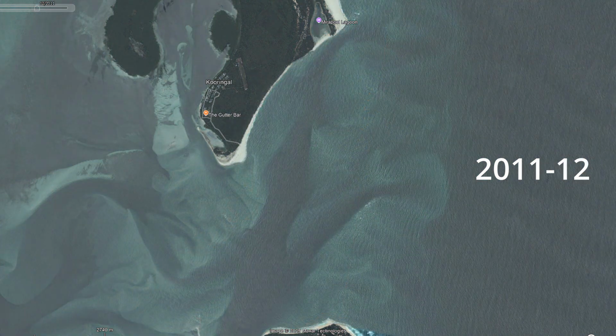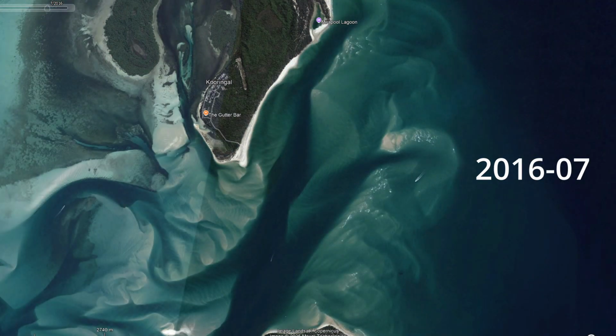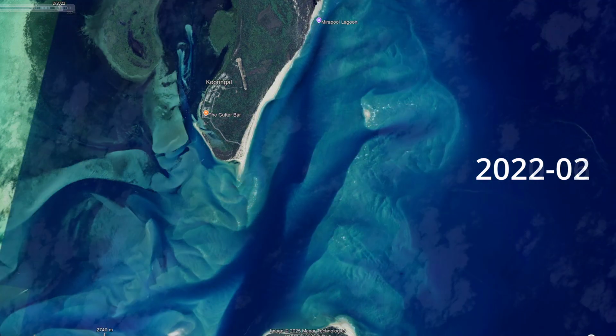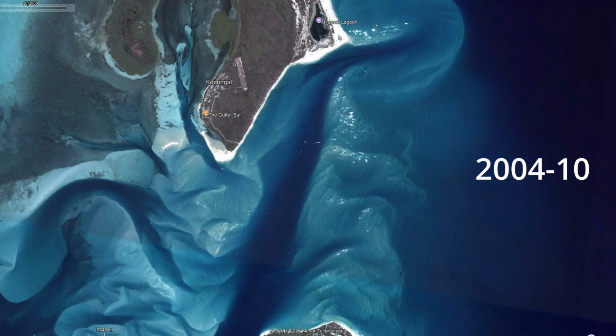It's really important to impress on you that just because you found the channel once doesn't mean you can go back and cross it in the same spot 6 months later. It moves all the time. If you pay careful attention to the aerial shots that you see on the screen, you'll see that sometimes there's a channel in one spot and at another time it's not there at all.